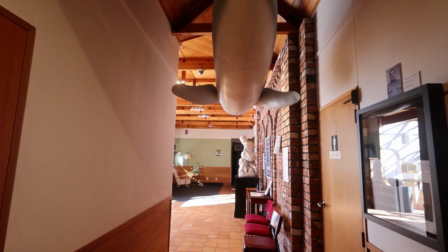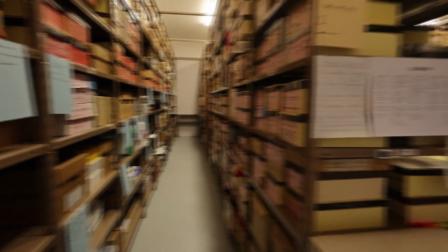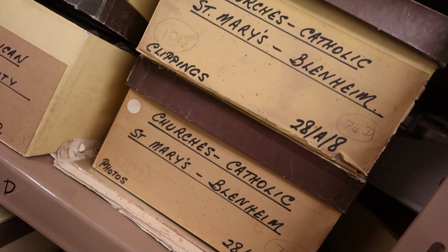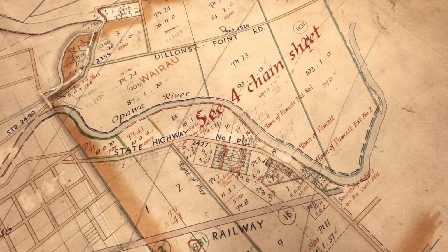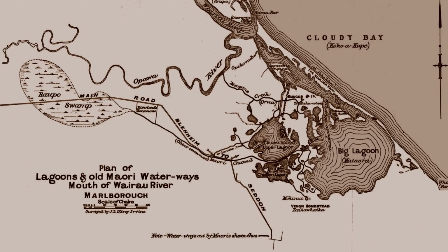As the museum collection built up, so did the archives. The Marlborough Archives building is a registered repository with hundreds of thousands of items catalogued, including a large photographic collection and all of the maps and local body records, since Marlborough became a separate province in 1859.